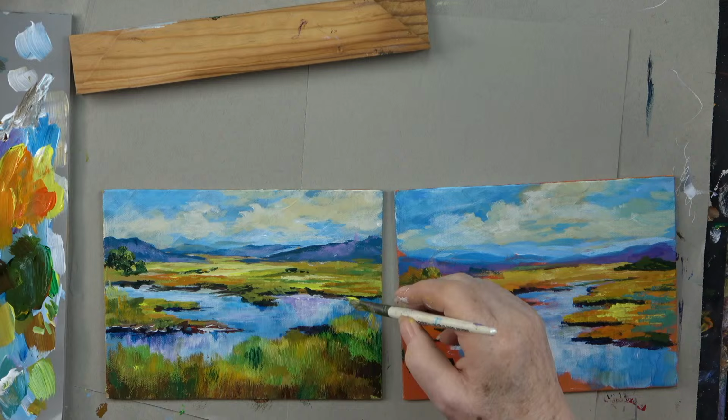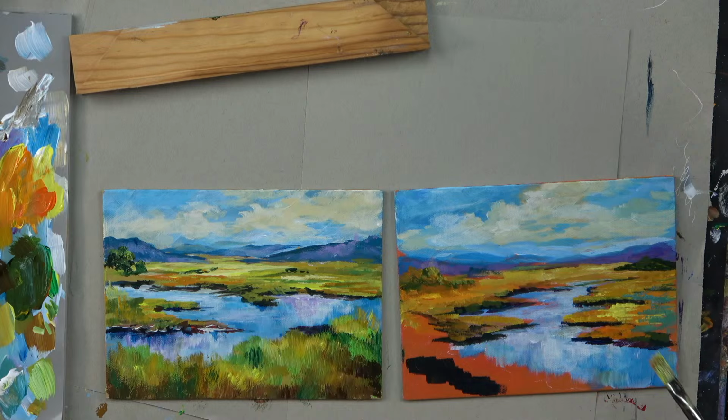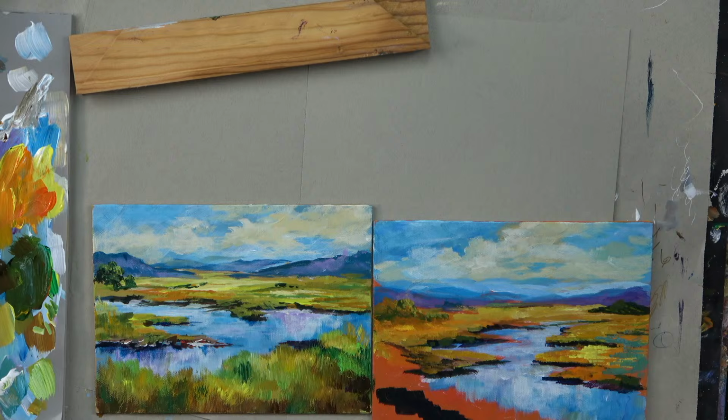There's some good looking grass there. Thank you. All right, that can be drying. I'll just let that dry before I do anything else. Go over here to grass number two. So, okay, we really gotta change brushes here for a minute.